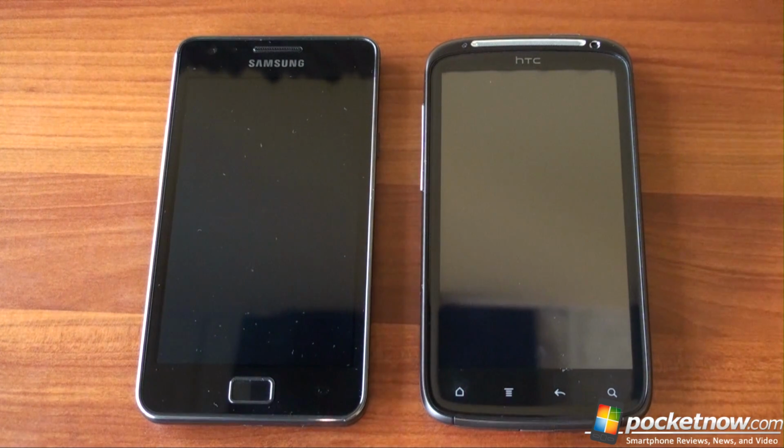They're both running on the latest version of Android, version 2.3. Obviously, no word if they're going to be upgraded to Ice Cream Sandwich. The hackers will probably get these devices up to speed when Ice Cream Sandwich gets released later this year, because these are going to be very popular devices, and popular devices have a very vibrant development community.